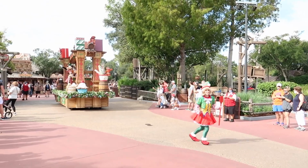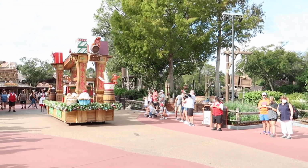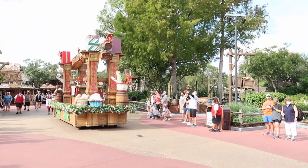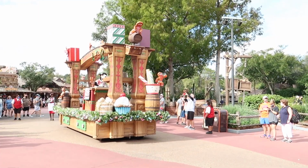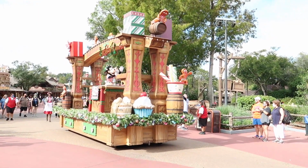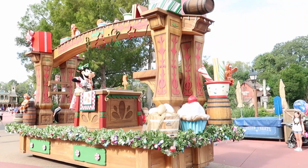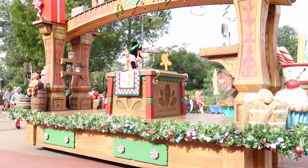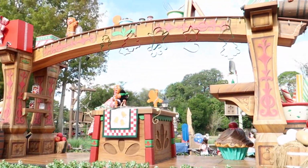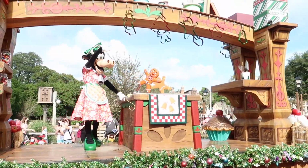Oh my God, that smells so good. They're pumping scent out of this. It smells like cinnamon. It is so good. I cannot begin to tell you how good this smells.